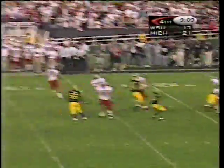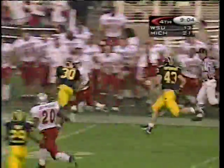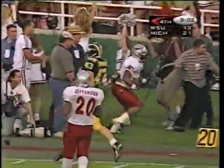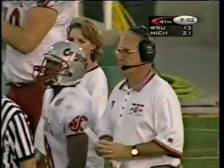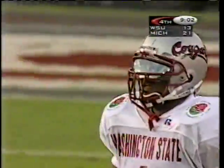Roll out, look out. Passes away, it's caught. It's Glenn Gilmore out of the backfield, all the way down to the 27-yard line of Michigan. Andre Weathers saved a touchdown.